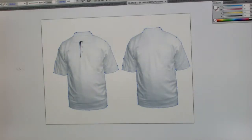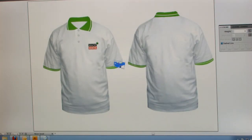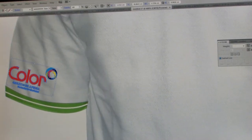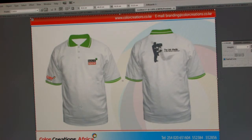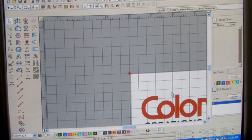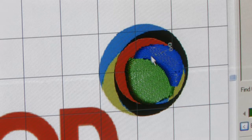The design team receive the artwork and descriptions from the client and proceed to create computer-generated images of the final product, which once approved are sent for punching. Using specialized computer software, the shapes and text in the design are selected and separated according to color.